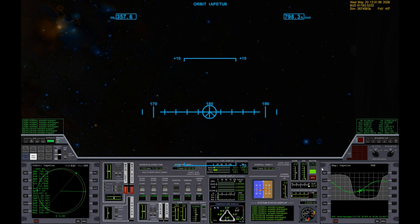Translation. All right, that's it. So now we're going to coast around to the low side of our orbit and perform our landing burn.